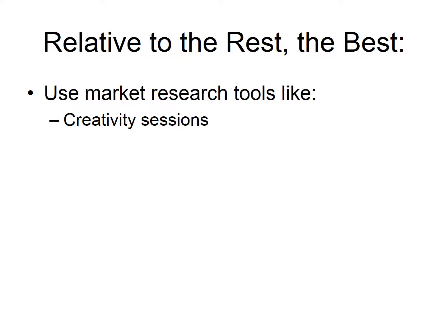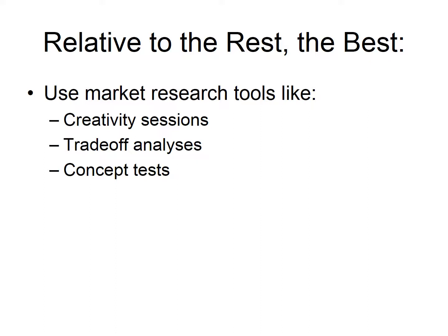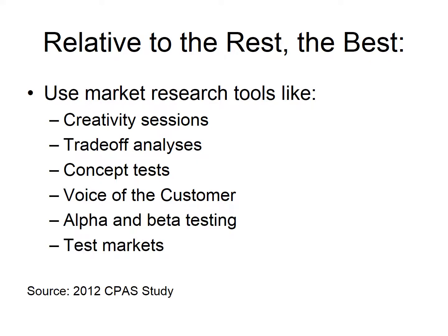So developing new products using creativity techniques, analyzing pros and cons of different product features and attributes in trade-off analysis, testing our product ideas with consumers in a concept test as a method of forecasting that we'll use. Incorporating what customers wish to see and hear and have in the product is something that is typically done, and also testing of the actual product in use testing and then testing in the marketplace as well.